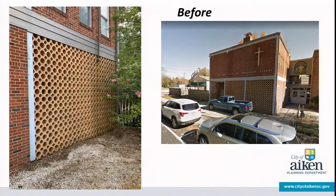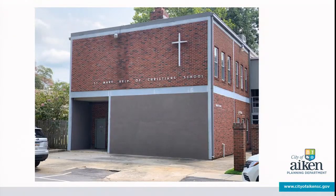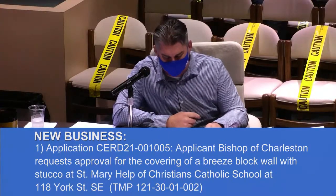The applicant is requesting to cover in stucco a breeze block wall on the lower front facade of the structure you see here in the photo. The stucco color is a brown color. Now, if you've been by there, you've noticed that it has been stuccoed. This was under some discussion between staff and the administrative staff at the church. It was not anticipated to move forward with this project at this time, but the project was started essentially by accident, or at least prior to receiving approval. And so it's coming before you.